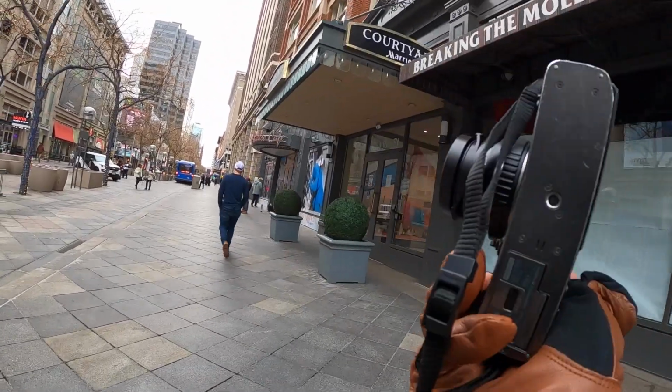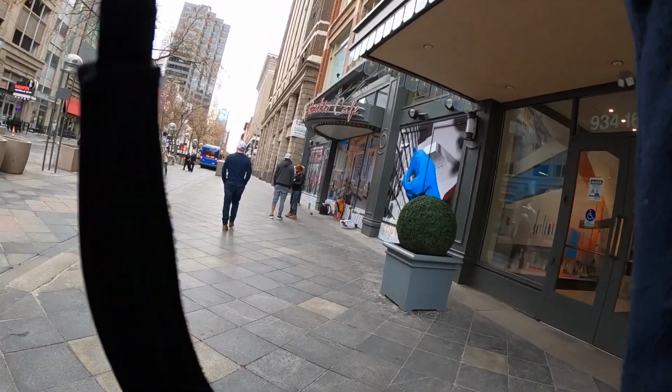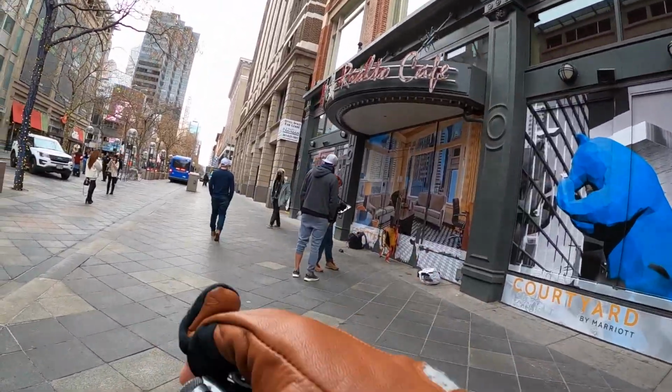And in the later half of the video I'm shooting again with the X100V, and I'm trying out this Moment Cinebloom filter, which is probably better kept for night shots.